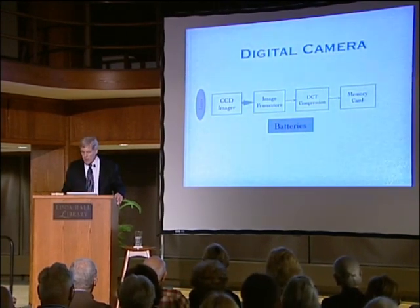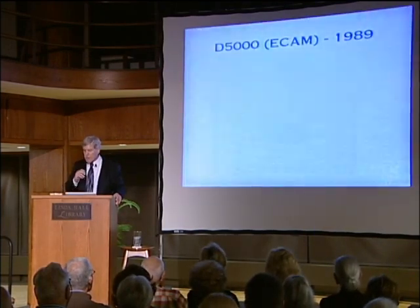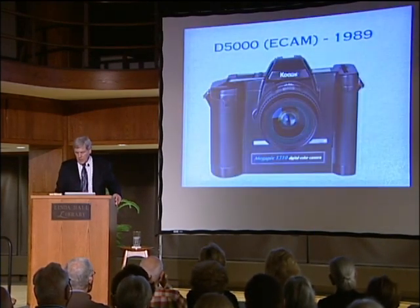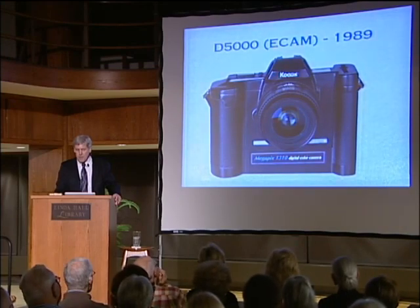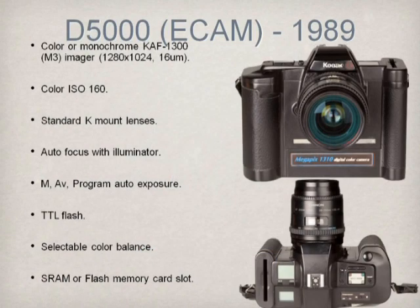And so I want to show you a camera you've never seen. It was an experimental camera that was built. It looked like this. We worked with Chinon. We had a relationship with Chinon at that time. I'll show you the specifications of this camera. It used memory cards. It had a 1.3 megapixel sensor in it. It had DCT compression in it. It was fully operational in 1989.